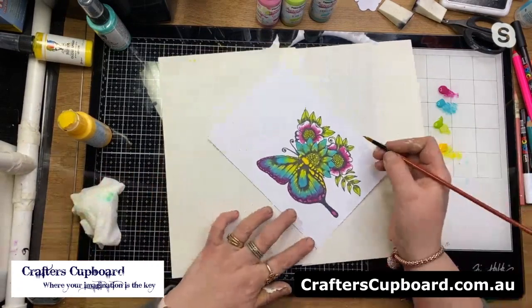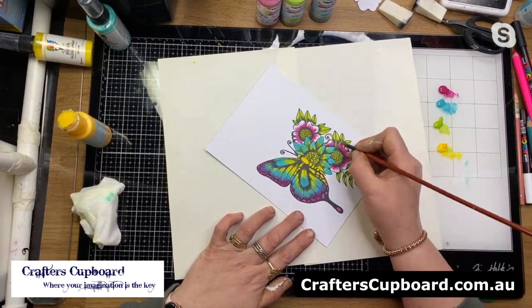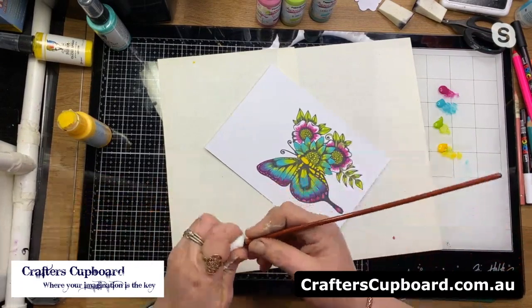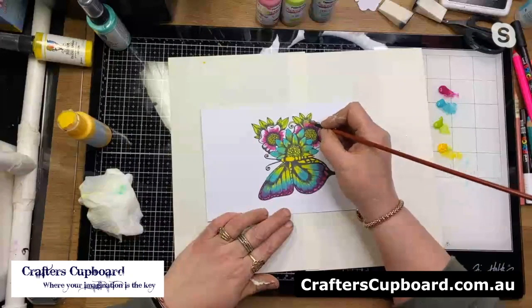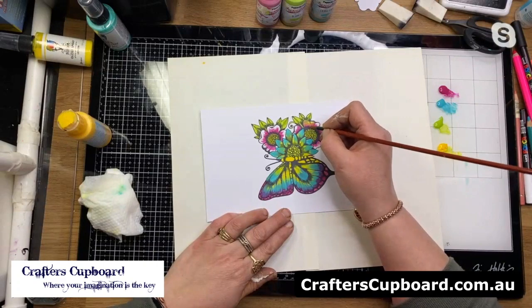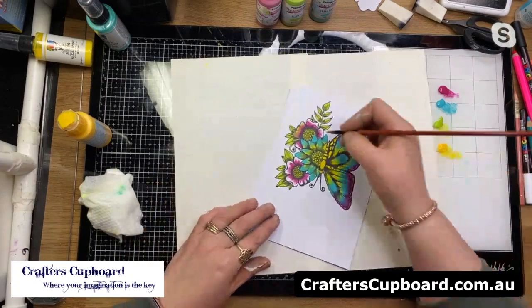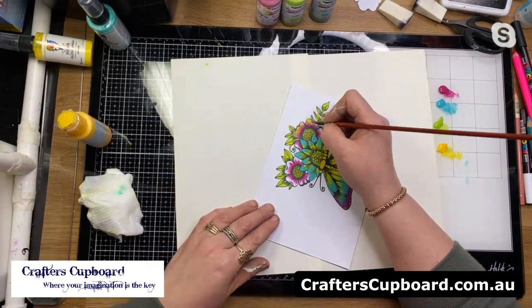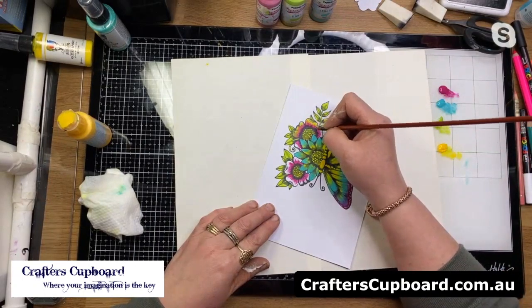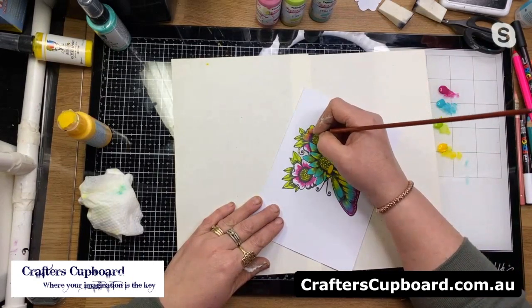Okay. Just going to go in with the flowers here and put a little bit of yellow in. And we're just going to blend back into the hot pink. So again, I haven't used any water at all. I'm just using a damp baby wipe to wipe off a little excess of the paint. And we're still doing that sort of dry brushing. It just helps with the blending a lot easier, and we're not going to buckle the cardstock by adding too much water.